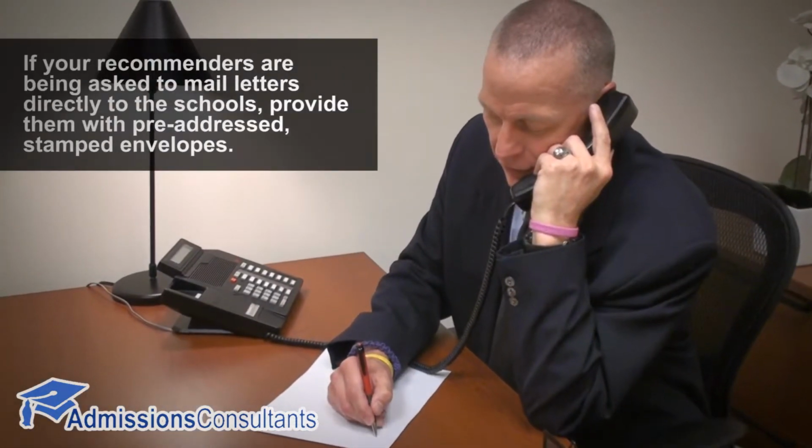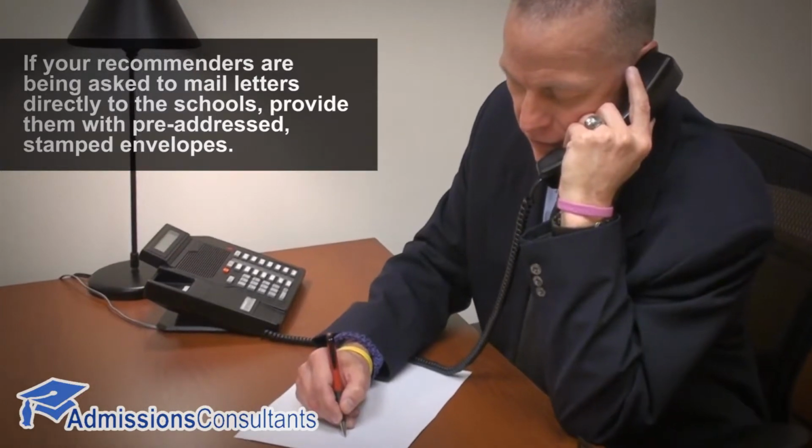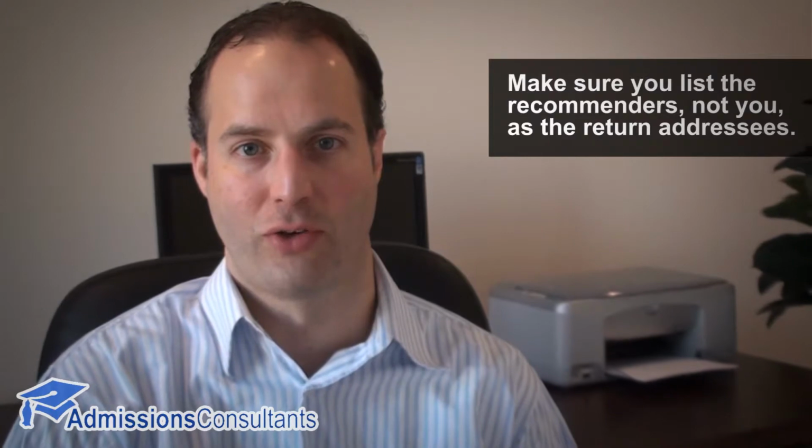If your recommenders are being asked to mail letters directly to the schools, provide them with pre-addressed stamped envelopes. Make sure you list the recommenders, and not you, as the return addressees. And of course, follow this all up with a warm thank you note, including news about your admission outcomes.